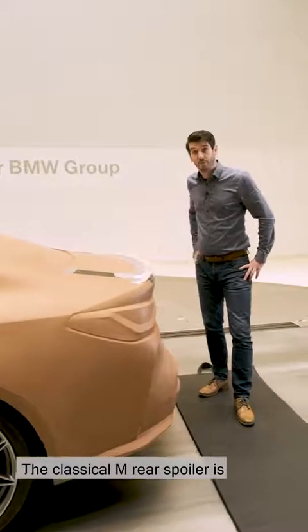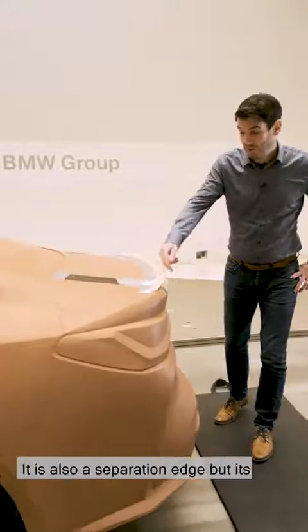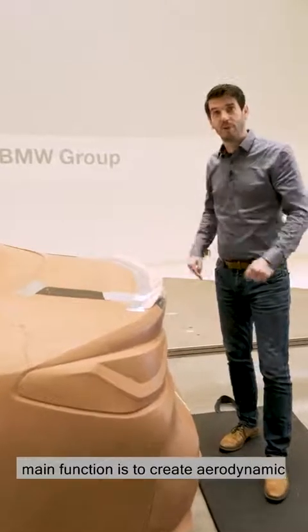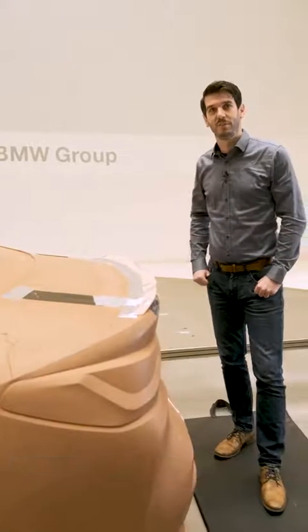The classical M rear spoiler is also a focus for us right from the start of the project. It's also a separation edge, but its main function is to create aerodynamic downforce, which stabilizes the rear axle.